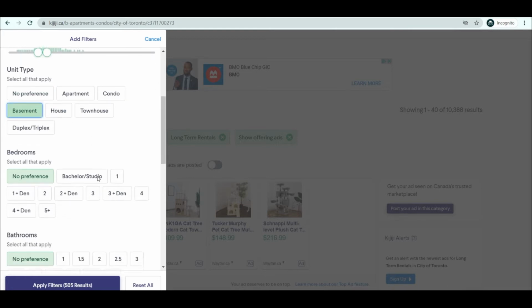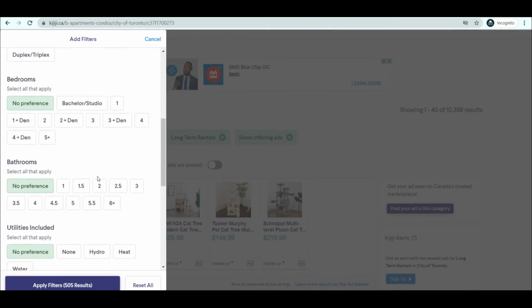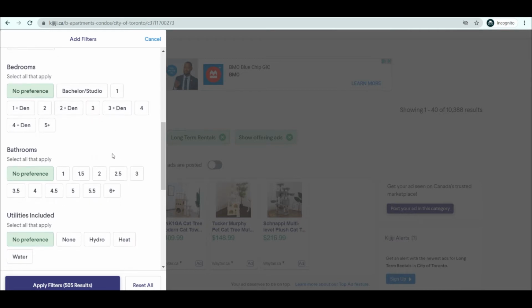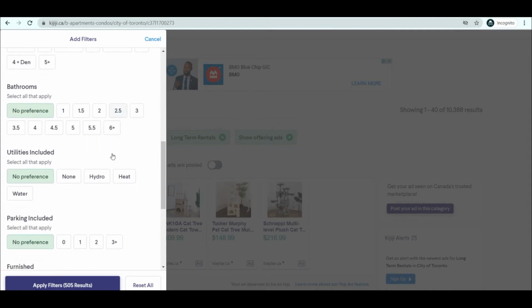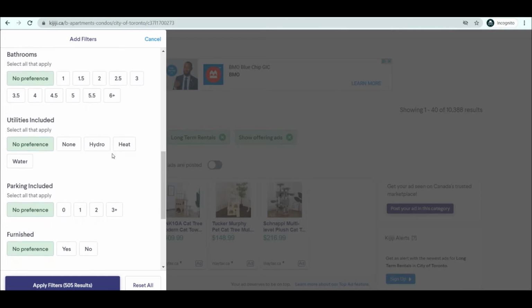Now for the rest of the filters, I would say unless you are very specific that you just want one bedroom, one bathroom, nothing more, nothing less, then go ahead and specify it. Or else I would say let it be and don't choose anything here. By this way, we will have more options to choose from and will not lose out on useful listings.